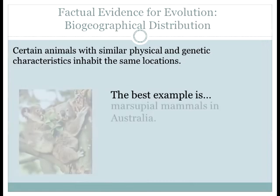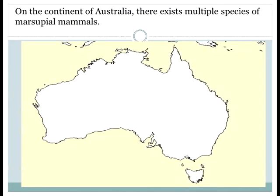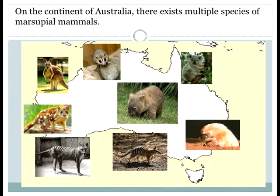The best example for this would be marsupial mammals in Australia. Everyone knows that Australia is full of marsupials, and that's very important for our discussion about biogeographical distribution, because this provides really good evidence that evolution has occurred. So when we look at Australia, what we see is that there are multiple species of marsupials on Australia. And not only are there multiple species of marsupials, they're very, very diverse and very different from each other. We have the kangaroo. Everyone knows of kangaroos. We have koala bears. We have a marsupial mouse. We have a marsupial mole. We have a marsupial anteater. We've got all of these various marsupial species on Australia. And they are very, very different from each other.